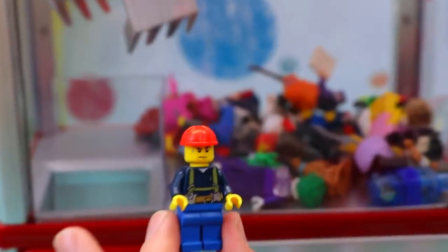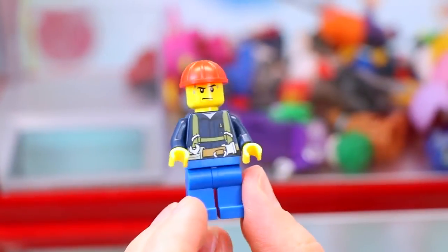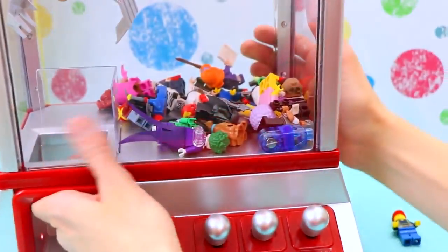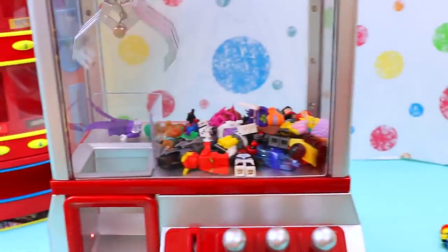Another construction dude. He means business, so he looks like he's sweating. Yeah, it's interesting. Okay, so let's. Oopsie. I didn't mean to do that. I guess we don't even need to put coins in anymore. You just press it. There you go. Okay, go for it.